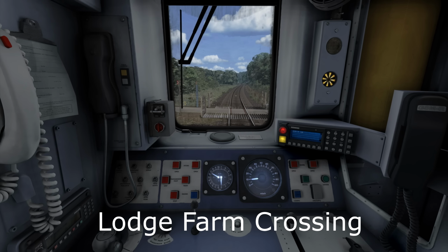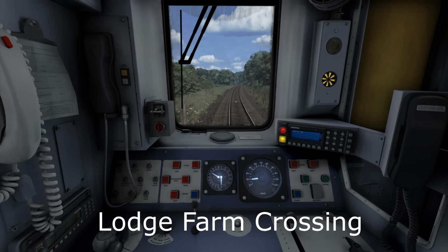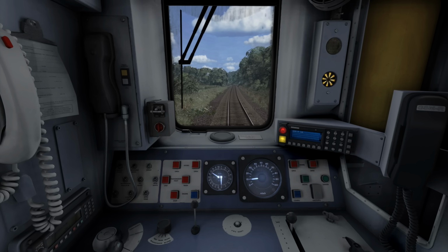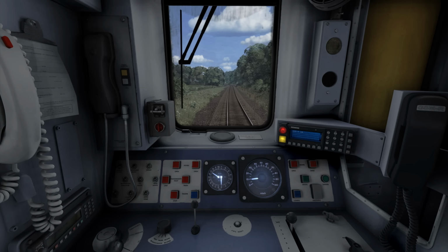To maintain 10 miles per hour on this grade, you need to go between notches 1 and 2 of power. So I'm down to 10, and in a moment, shortly after passing the crossing, we can accelerate back up towards 25.